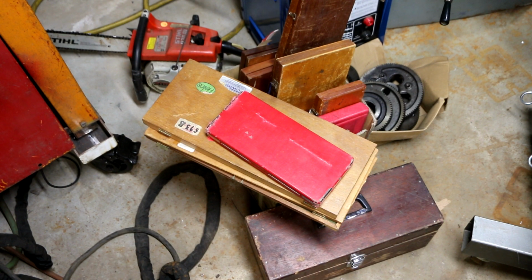So this was by far not a killer deal, but I did get a few items here that I'm going to be able to resell, and one item that's going to be an upgrade to something I already have. So without further ado, let's clear some space on the bench and jump right in.